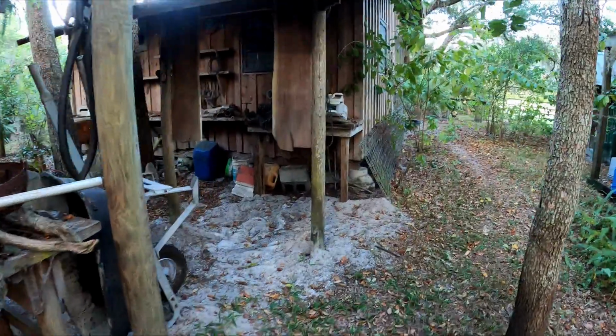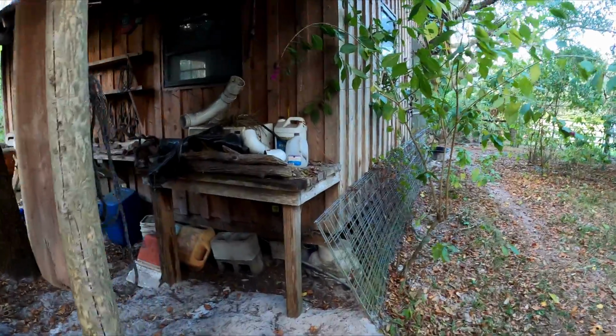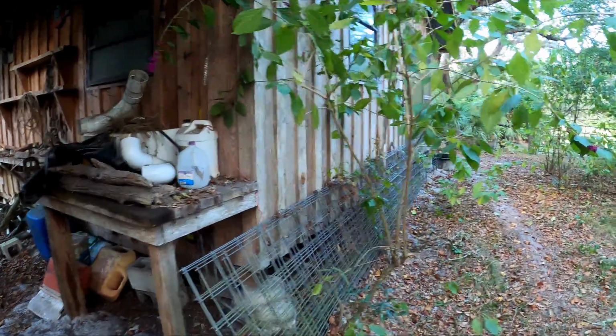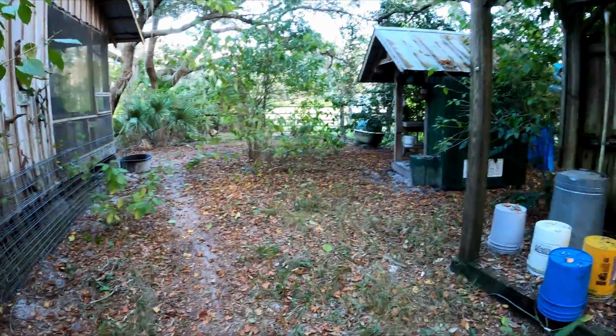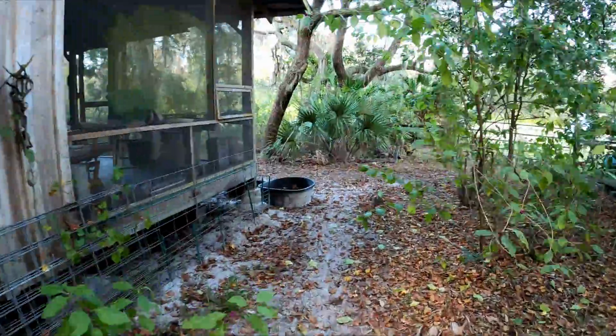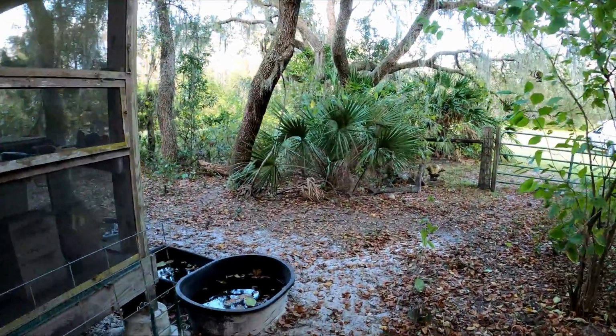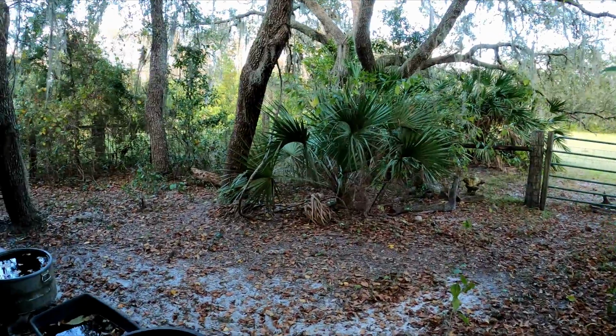So if you've had enough of the old cabin and want to check out new vistas, then getting yourself a little camper that can go off-road might be a good solution.